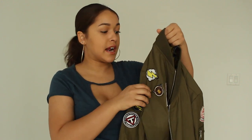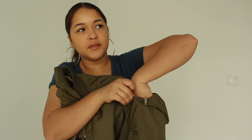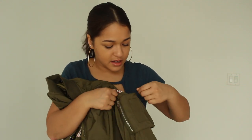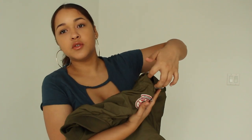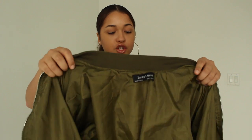But it has these little things. I'm blanking on what to call these right now, but these little details on the arms, or on the sleeves. And then it also has this zipper thing right here. And I mean, you can put stuff in there, but who really ever does, you know what I mean? But there's this little pocket thing too, right here. I don't know what you would put in it, but yeah, so that's that. It's super cute. I've worn this out. I actually wore it yesterday, and I wore it with the crop top hoodie. I'm gonna show you in a second.